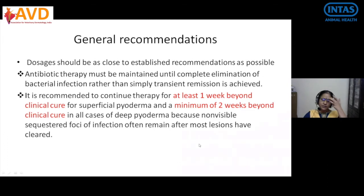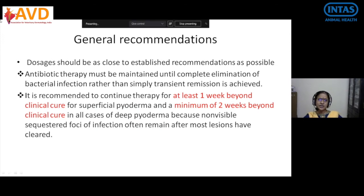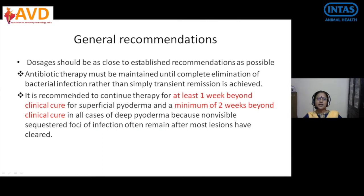So, how to administer: first the selection of drug, then how long we need to administer. Dosage is already indicated, and you need to administer according to the indicated dose. How long we need to give the antibiotic: until complete elimination of the bacterial infection is achieved, rather than simple transient remission.